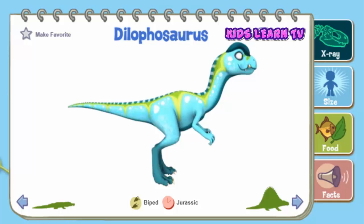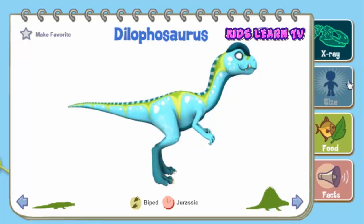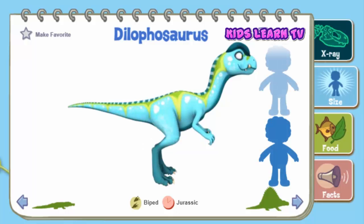Dilophosaurus. Dilophosaurus had a pair of thin, bony crests on the top of its head that was probably used for showing off to other Dilophosaurus. Dilophosaurus was likely a great hunter, but like most carnivores, it was probably a scavenger too, eating meat from animals that it did not kill. This animal was about 2 kids tall.